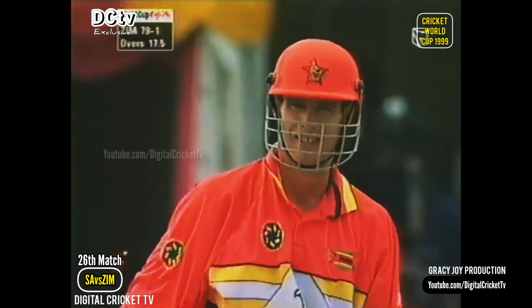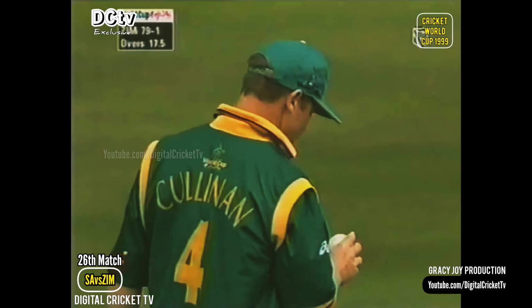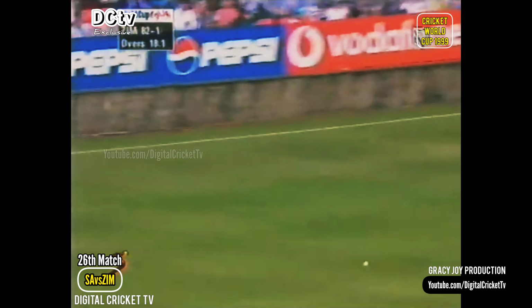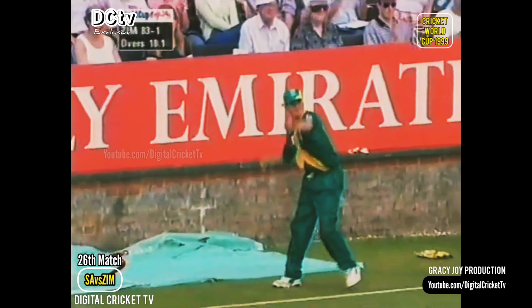Driven away again. The whole crowd think Cullen's put that down. We know better. Cut away for Donald's first error. And Goodwin capitalises.